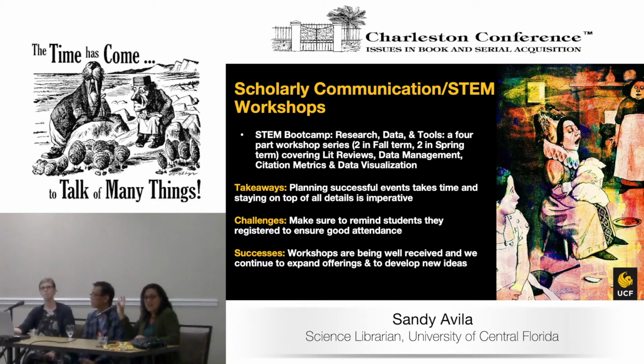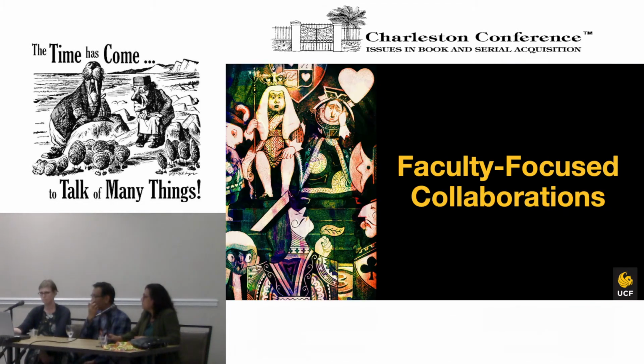Really, we should have 4 librarians just covering those areas, but even though we're a large school, we're underfunded in terms of the number of librarians to students. But we're having really good success in terms of getting input, RSVPs, and interest in these topics. Takeaways: it's very hard to plan these kinds of multiple-event workshops, so make sure you take plenty of time to get everything ready. A challenge is that you want to make sure you remind your students and send out RSVPs early. The successes are that these are being very well received, and we're still planning them because we have 2 in the spring, but developing and expanding these ideas for the future is going to be one of the things we take away.